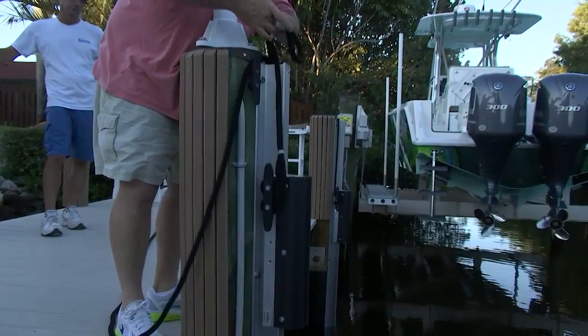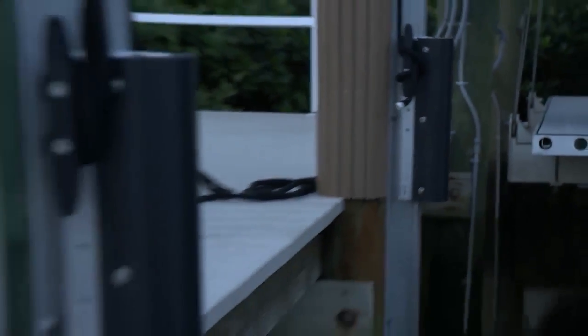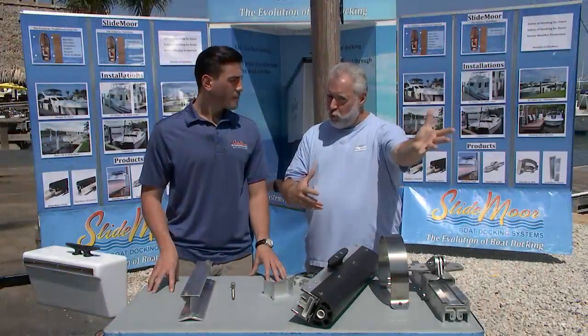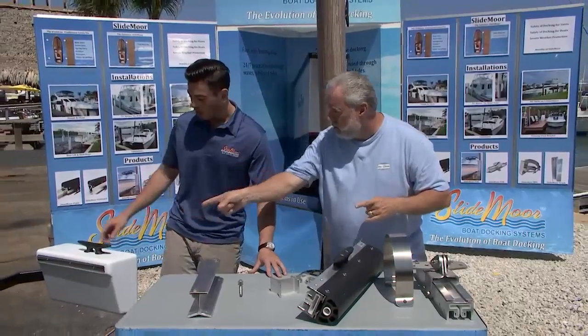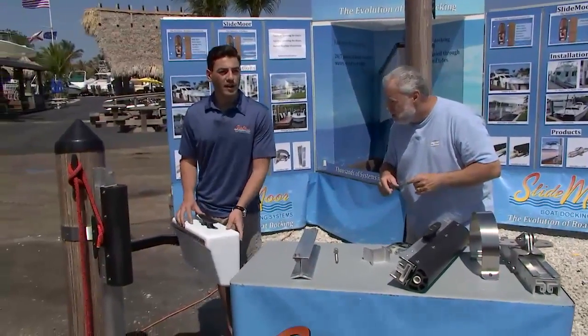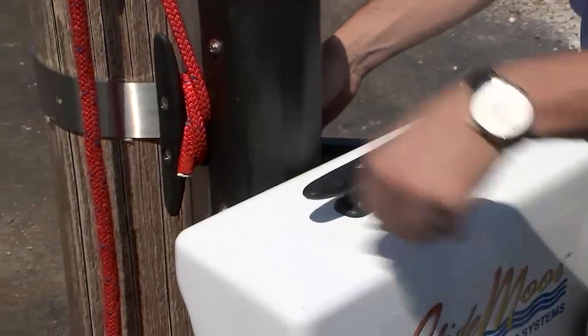Absolutely. Let's talk a little bit about how to tie the boat up to the SlideMoors now, because this is different. Most conventional, you've done this for 25 years, traditionally. This is a lot different, but it's a lot easier. Show everybody this little display over here, John. Sure. So this is simulating your boat pulling into your slip, where you'd marry up the cleat and the rub rail with your SlideMoor system.